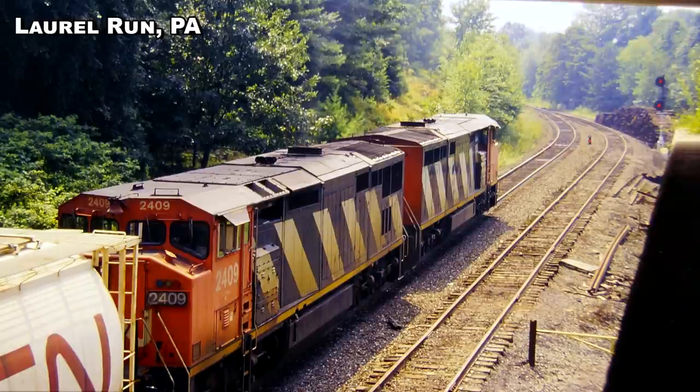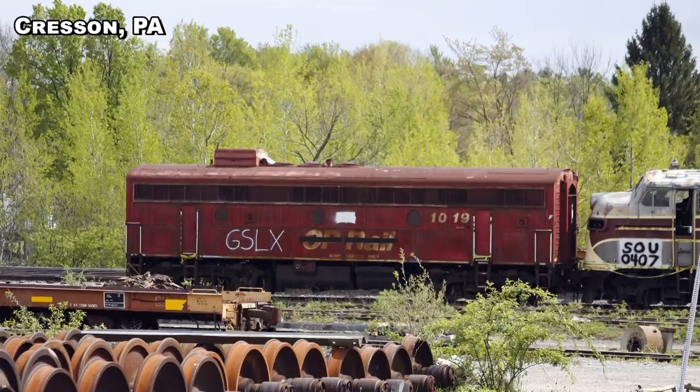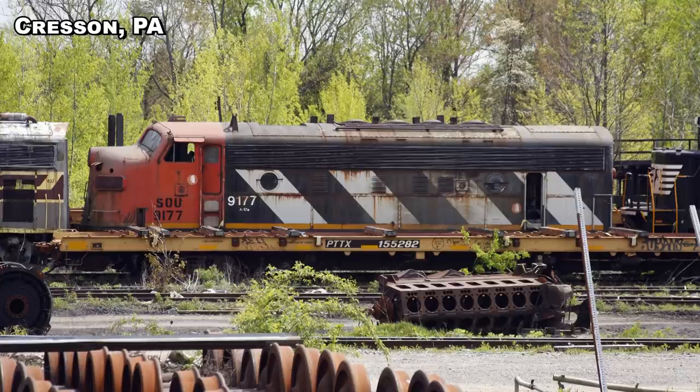On CN, the term covered wagons was also used in reference to their cowl units and is considered interchangeable with the term doghouse. Covered wagon more properly refers to a true F unit, or at least that's what I'm told, some of which lasted long enough that CN still has employees who worked on them.